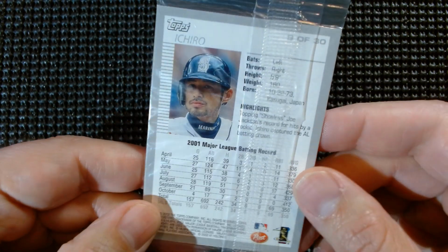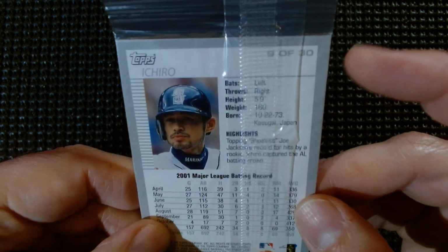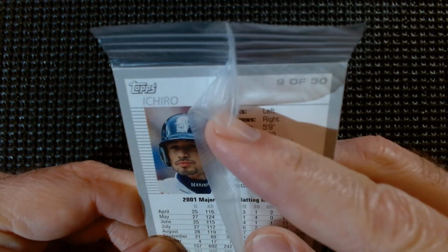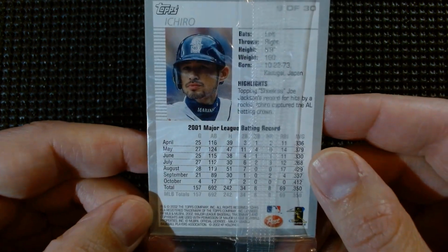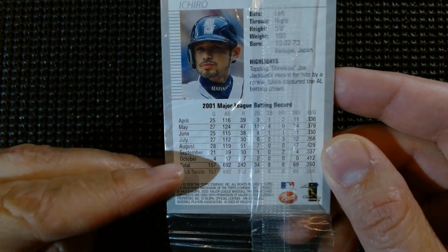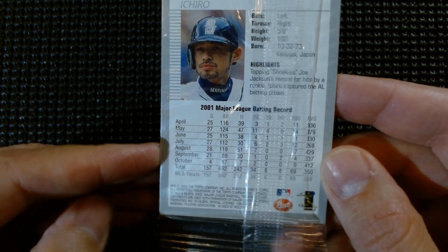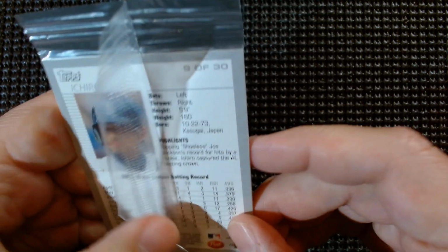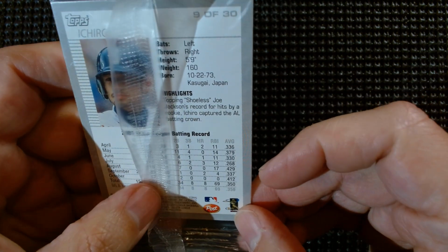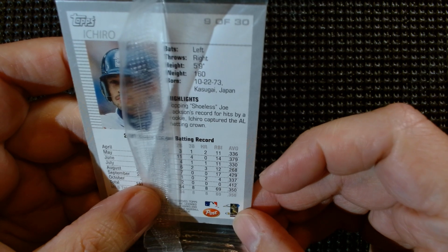But look at that on the back, Ichiro Suzuki. I had to pick that up, and it's another 30 card set, 9 of 30. So yeah, that's super cool. Different stat line, just shows the months of that year, I guess, what he did. And so, Ichiro will be in the Hall of Fame next year. If he's not unanimous, I don't know who will be. But look at those averages. 336, 379, 330.